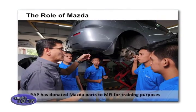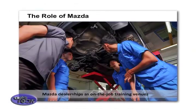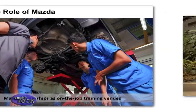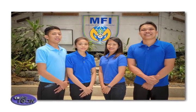The purpose of this is to create a pool of technicians. This is to also address the current high turnover rates of technicians, which usually, when you have highly skilled technicians, they go somewhere else, abroad. So going back, we started this in 2014, which is 20 students per one intake. One intake means one batch.